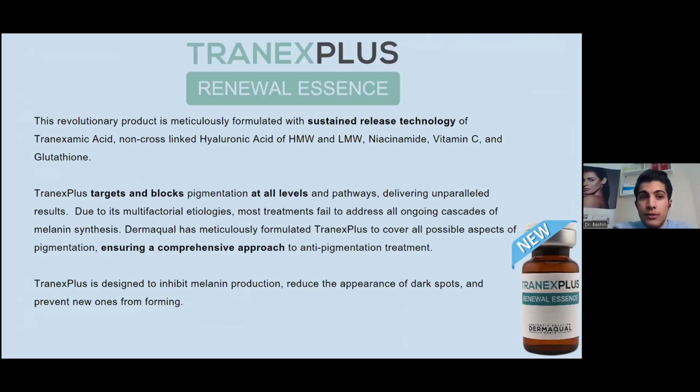So now we're going to introduce Tranex Plus, which is a revolutionary product from Dermaqual, which has a sustained release technology of tranexamic acid plus non-cross-linked hyaluronic acid, which includes high molecular weight and low molecular weight, also niacinamide, vitamin C, and glutathione. We will discuss further, but all the ingredients in Tranex Plus address one of the pathways of melanin production. So Tranex Plus targets and blocks the pigmentation at all levels and pathways. So we can be sure that we have a comprehensive approach to anti-pigmentation treatment.